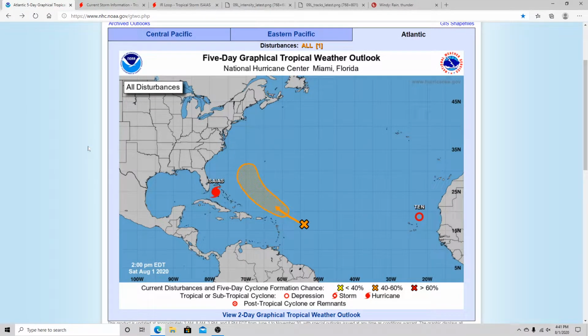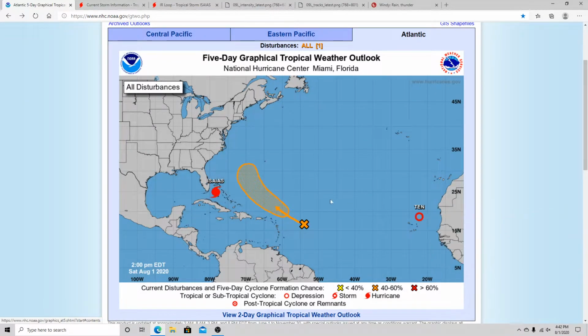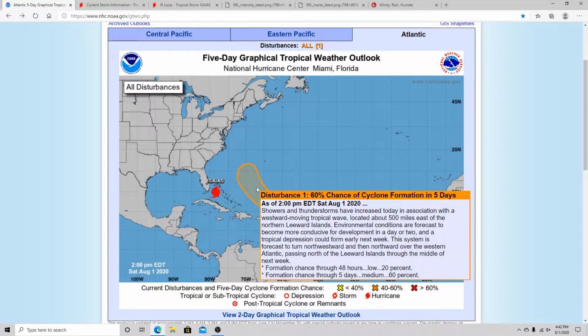Today we'll be having an update on what is now Tropical Storm Isaias. It was a hurricane, but it's now a tropical storm. We'll talk about why it's dying down in just a moment. And we also have a couple other things to watch here. We have Tropical Depression 10, which is not really going to survive. We'll talk about that first, just to get it out of the way. But we also have this disturbance to watch for.